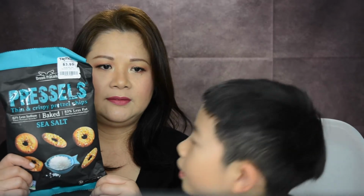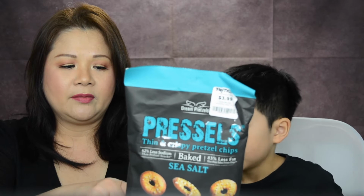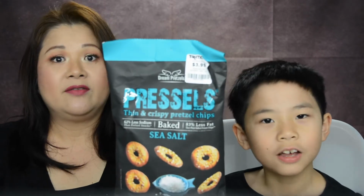It's 62% less sodium than pretzel snacks, and 83% less fat than other potato chips. Exactly, $3.99, guys. These are all Australian dollars, guys. This also has an expiry date, October 17th, 2020. There are no artificial flavors, no added MSG, no chemical preservatives, no added food colors, and it's vegan. This has 200 grams.